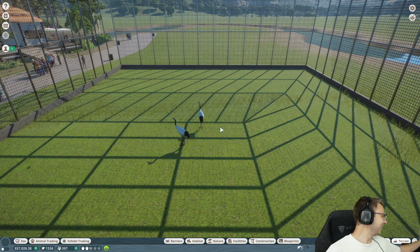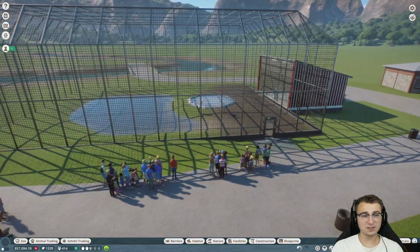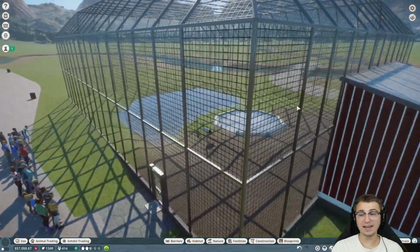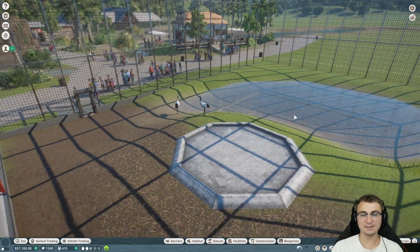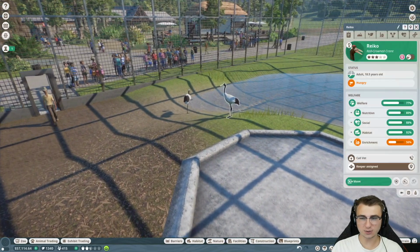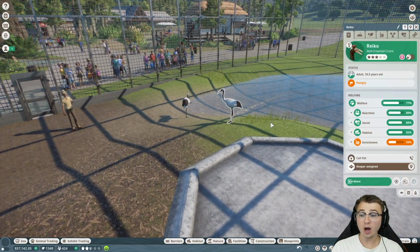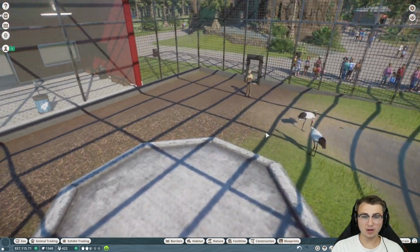Funny guy. Funny guy. This entire build has been so incredibly painful for me. I have no idea why, but this is a really, really difficult habitat to construct for whatever reason. Let's check in with these cranes, though. We'll see how they're doing. Oh, you're hungry. Right. Okay, let's go ahead and pause things then.